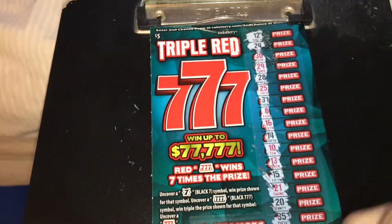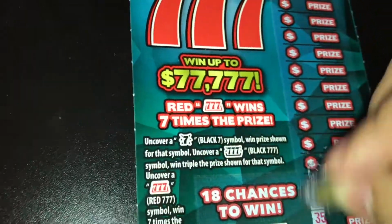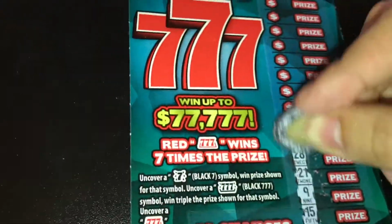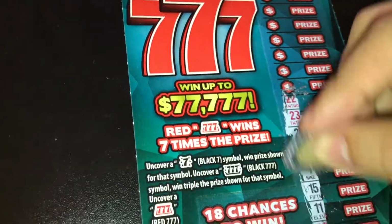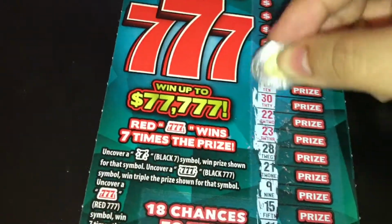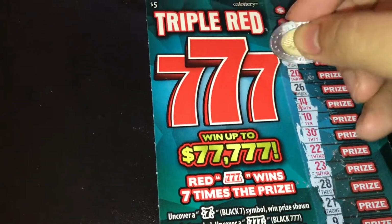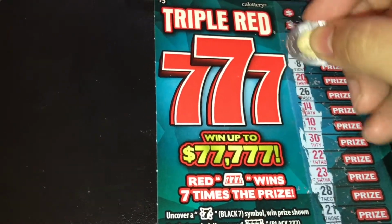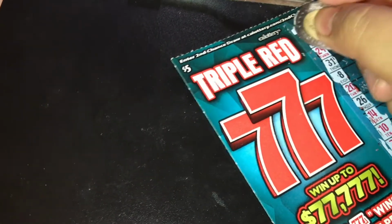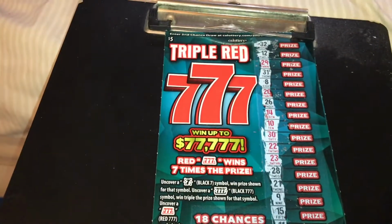Ticket number 52. Come on, let me get a 7. Let me win that 7, 7, 7, 7, 7 prize. Okay, so nope, this is a losing ticket. Ticket number 59, I lost.